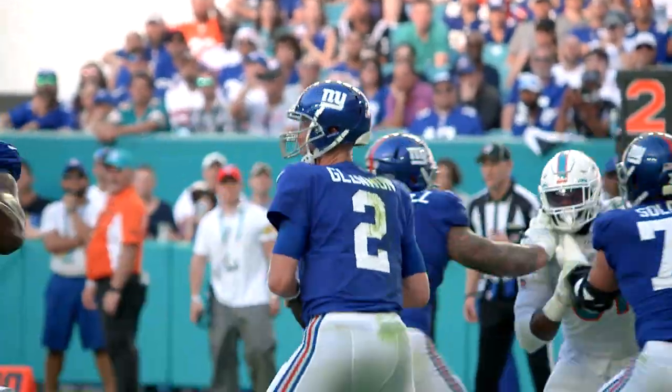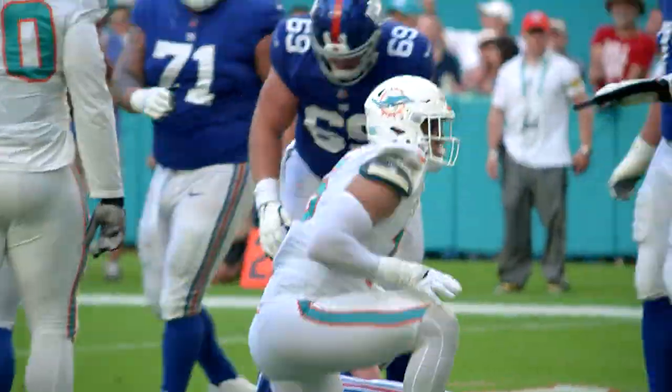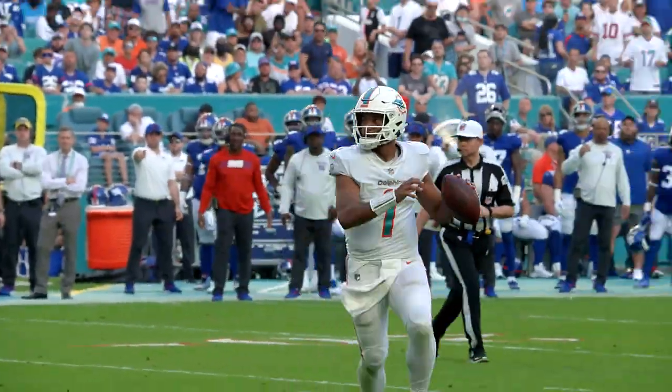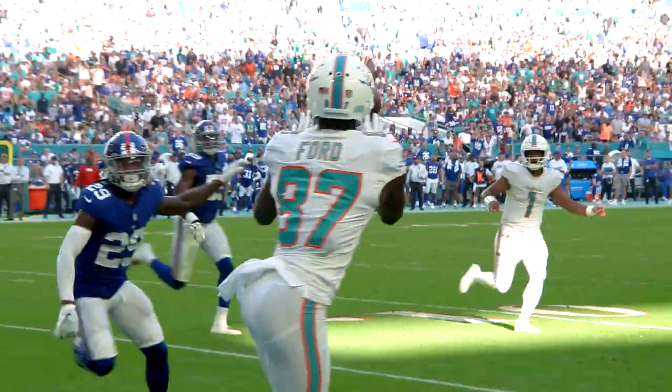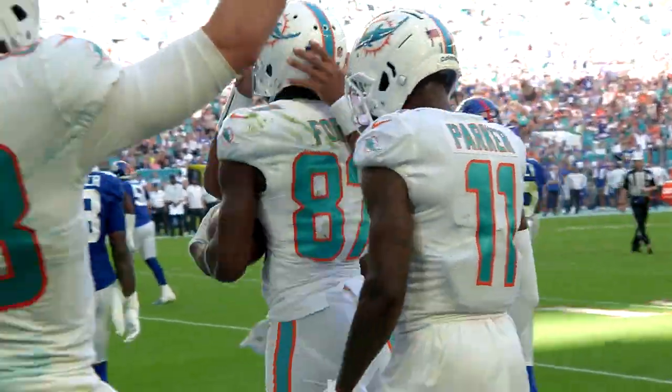And just last week, Miami balled out again, this time against the New York Giants. Miami helped seal its 5th straight victory thanks to Isaiah Ford's impressive footwork on this touchdown toss from Tua. The connection gave the Dolphins a 17-6 lead as they won by double digits for the 3rd time in 5 outings.